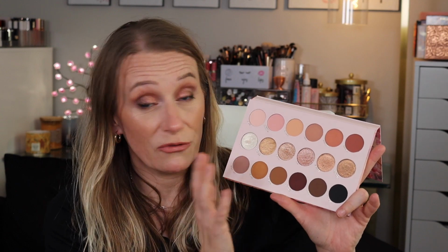They're gorgeous, beautiful. Love this palette. It's just amazing. Highly recommend if you check out any from Lunar Beauty. I think this is a great one to start with.